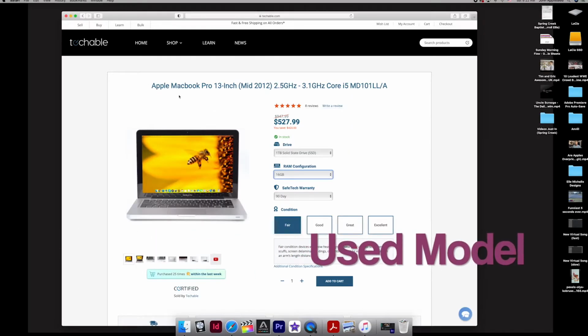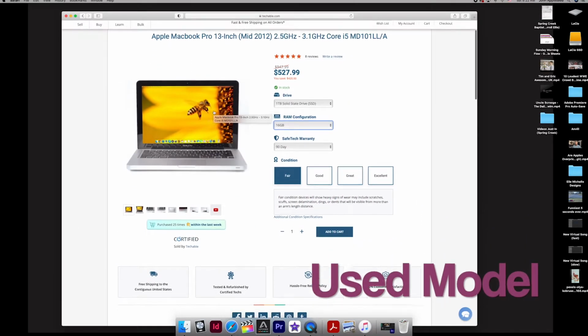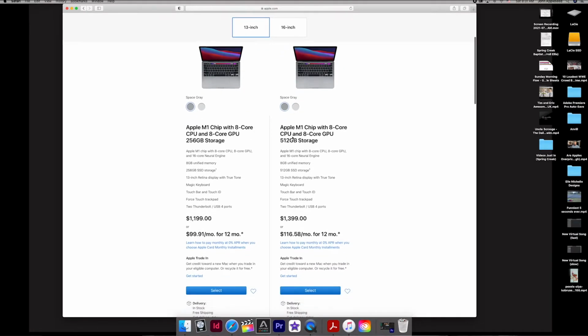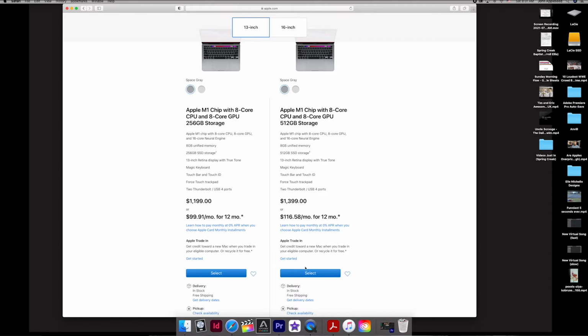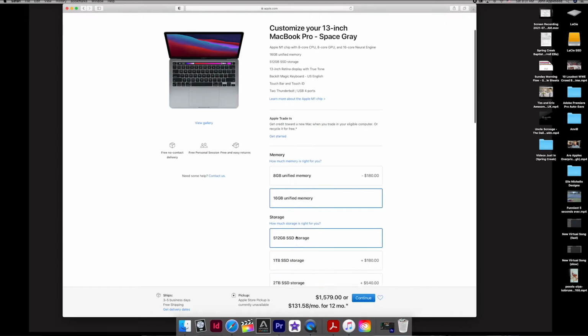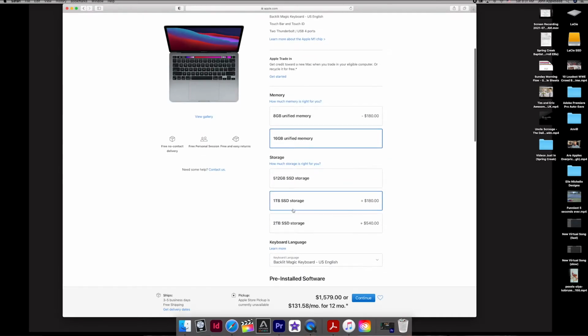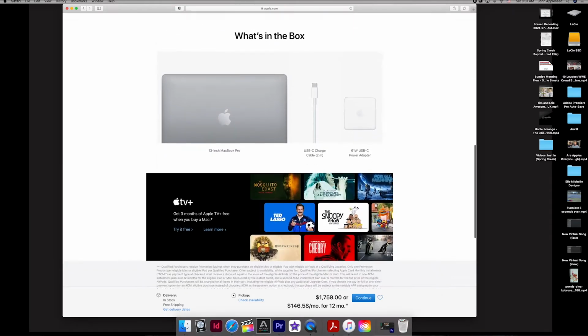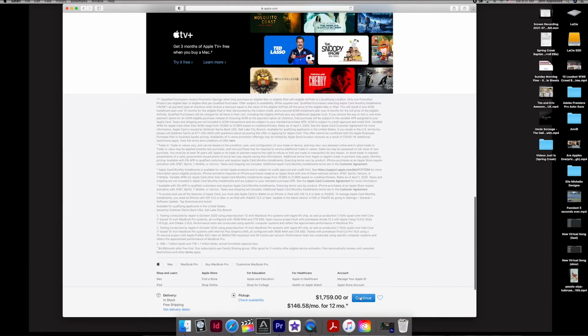In comparison, that used computer, the 2012, is probably a CPU of 3.1, a RAM of 16 gigs. The price only runs at about $400 to $700, depending on the size of your RAM and the size of your hard drive, which is a pretty sizable difference if you look at the newer computers, the newer models, as you see here. Wow, look at that price. You're talking of almost $1,000 difference in a used versus a new computer.